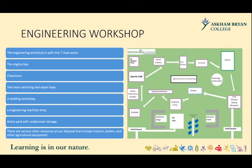Engineering workshop. Basically, it's split into 7 main parts. We've got the engine bay, which I mentioned before. That's where we've got all our engines, where we do engine strips and rebuilds. We've got a small classroom area where we have a couple of whiteboards, and it's a good place for us to be able to do the practical, go into the classroom, and actually show some of the theory in relation to what we've just done in some of the workshop areas.